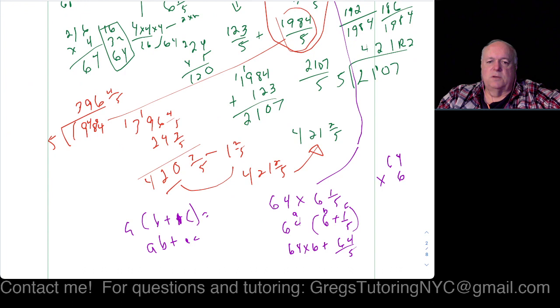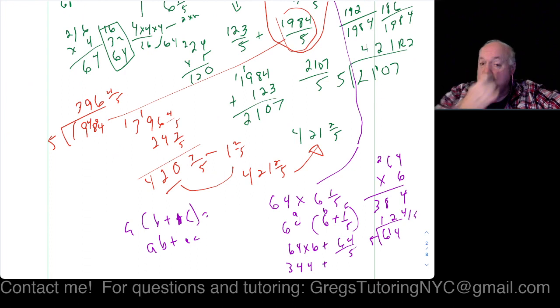We get 6 times 4 is 24. Carry out 2. 6 times 6 is 36. 37, 38. So we get 384. Plus, and now if we do 64 divided by 5, 5 goes into 6 once with 1 left over. 5 goes into here twice with 4/5 left over. Okay, did I do that right? 60, yep. So what we're going to add to this is 12 and 4/5.